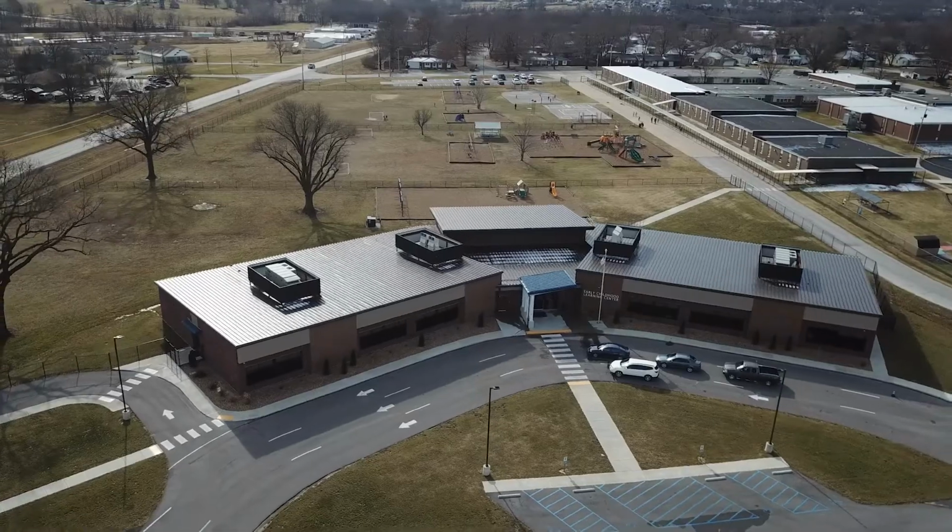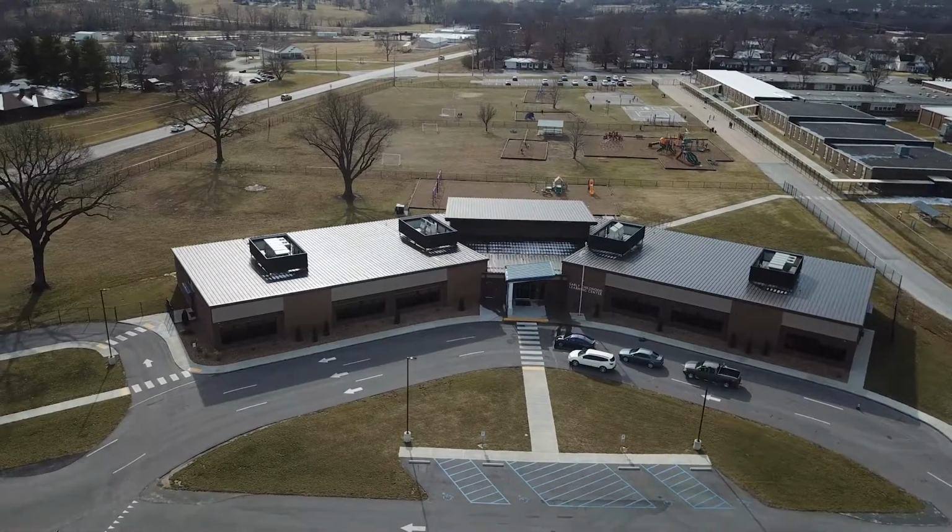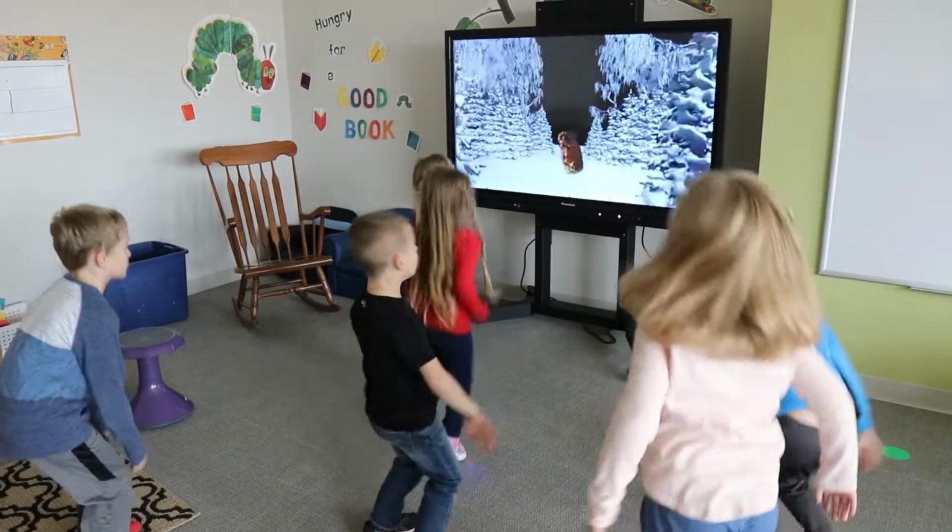We have 6 typical classrooms and 3 special education classrooms. So they come for 3 hours a day.